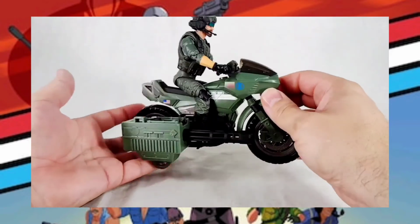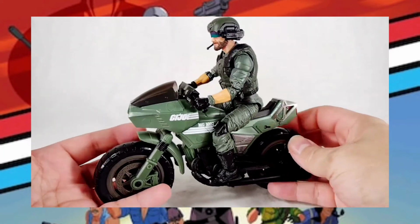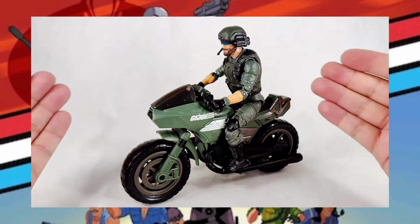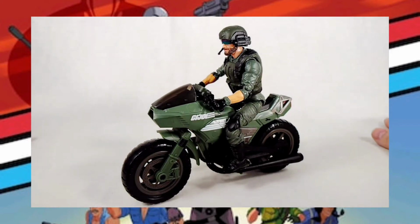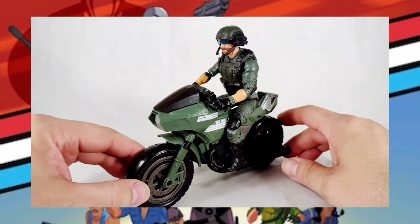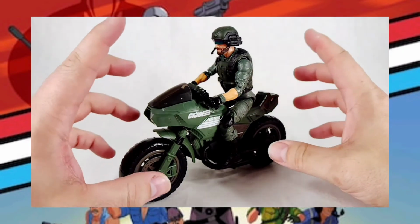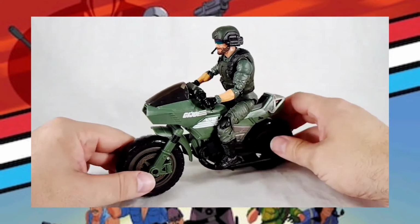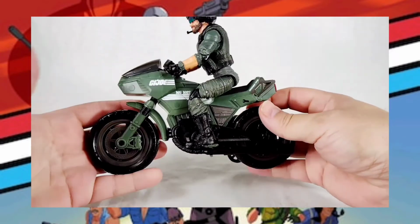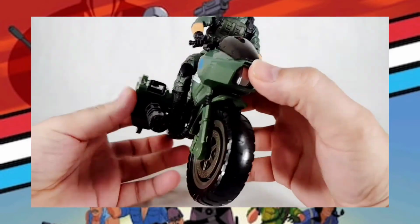I can't tell you how much I love this, because between the figure and this vehicle, this, so far, to me, is as close to the vintage line that I had as a kid growing up, and I'm just having all kinds of memories coming back to me about Breaker and the Ram cycle. And what's funny is, because I'm older now and I'm bigger than when I was a kid in the 80s, and this is scaled up, a lot of this feels very familiar to me. Because I grew up and then the figure grew up, I feel like I'm holding that toy from the 80s in my hands again, and it has that same feel.